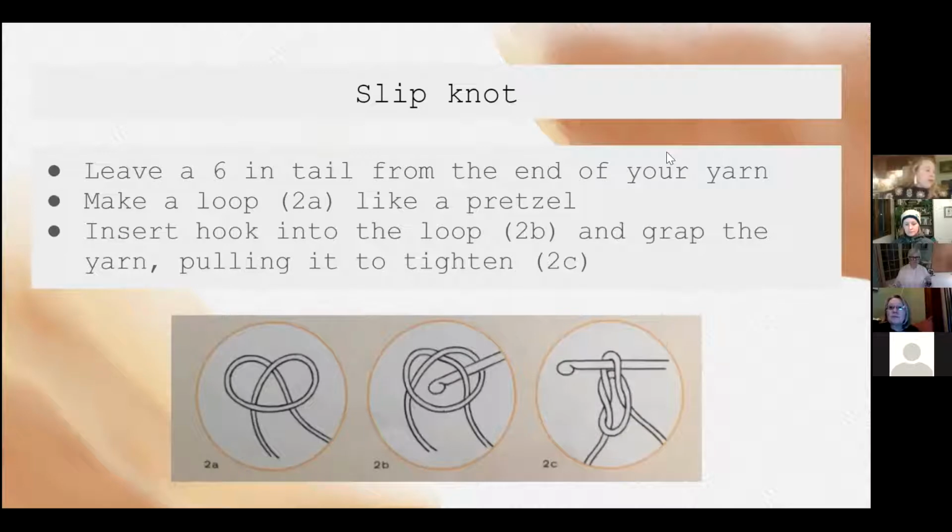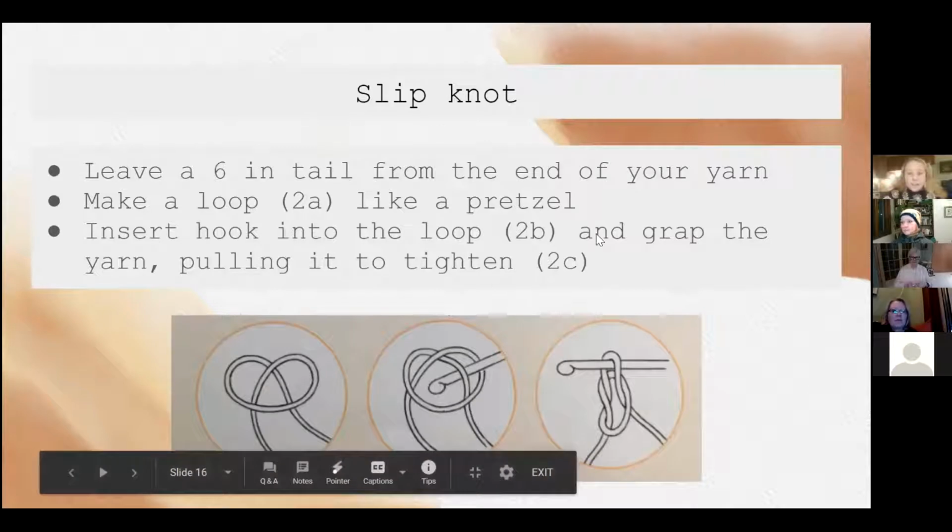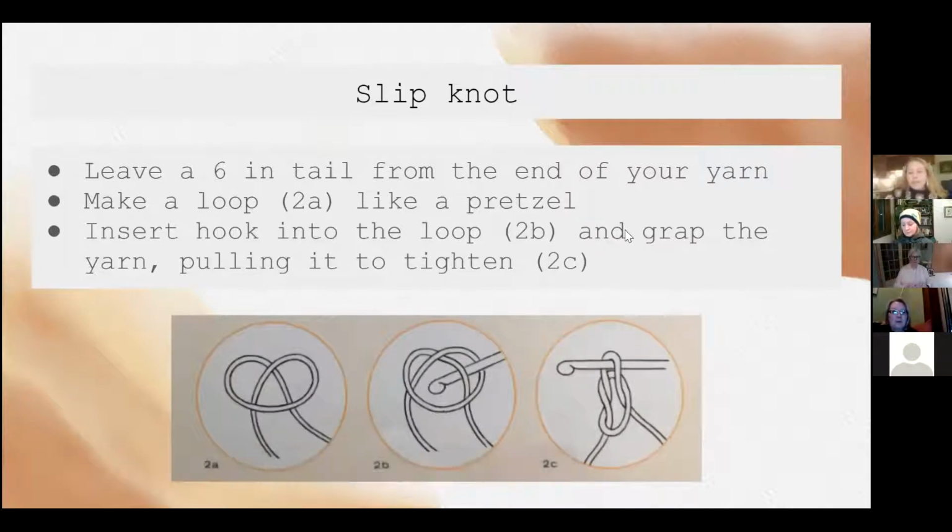And then we will start with a slip knot. You want to start with about a 6-inch tail from the end of your yarn. And then from the picture, you want to make a little pretzel loop, I guess. And then you want to insert your hook into the loop and grab the yarn, pulling it up to tighten it. And I have a video just to show you guys.